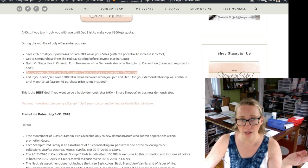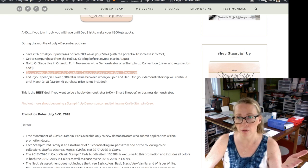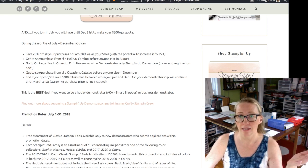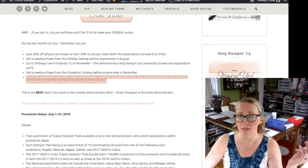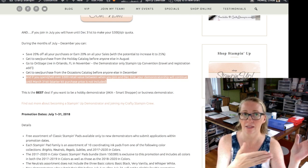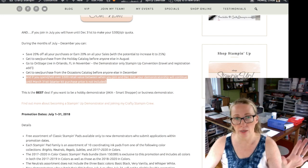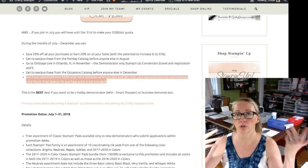The occasions catalog will be available for demonstrators to purchase in December, so they will be able to purchase from that. And then if they do somehow manage to spend or sell over $300 between whenever they join and December, they get to stay until March, and that's celebration and everything. So this is a great time to join, so feel free to share.